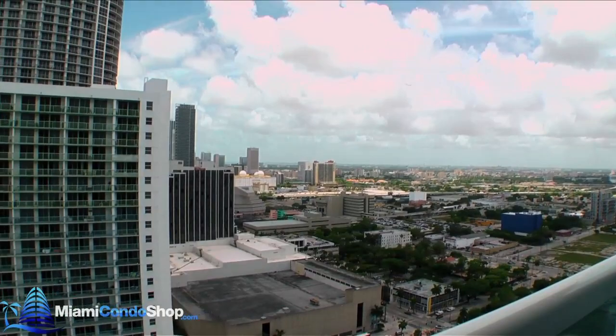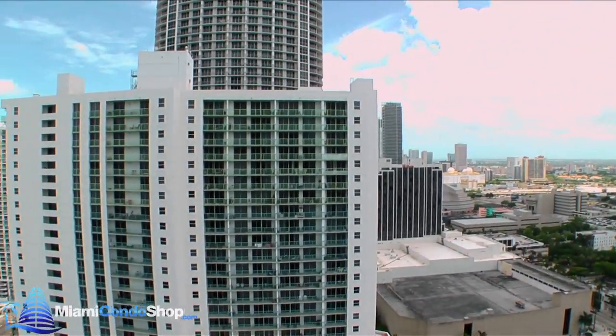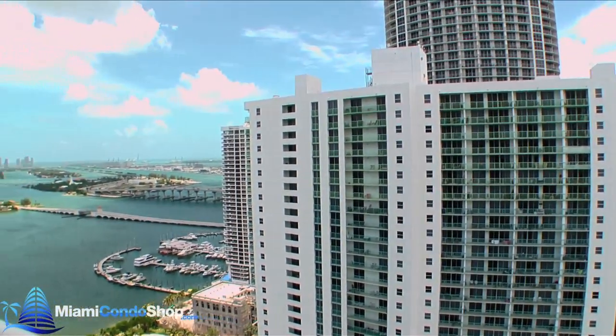This is the south-facing view at the 1800 Club. There are also units that face west.